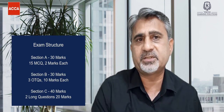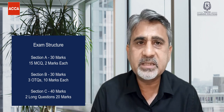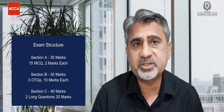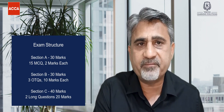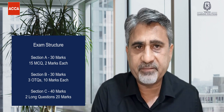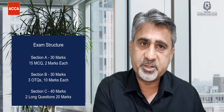So I'll start with section C. In section C, where you have 2 long questions, generally mostly one question is interpretation of financial statements, which is usually a challenging question. The second question could come from consolidation, or it could come from a single company financial statement. Maybe a single company income statement and balance sheet they will give you, or probably even the cash flow statement they can give. So this is section C.